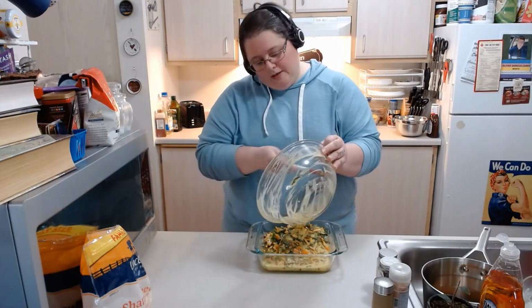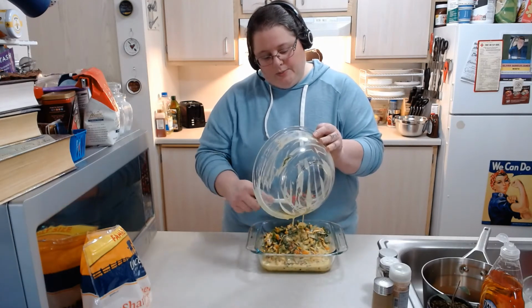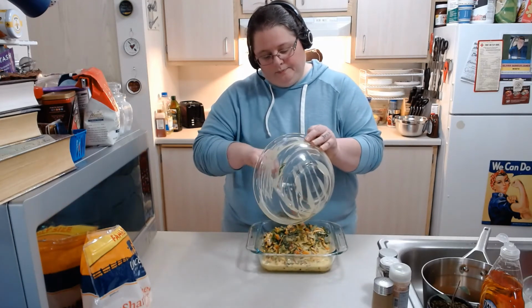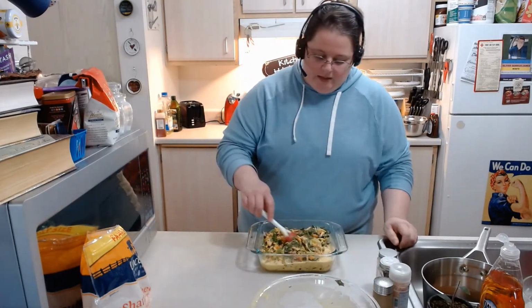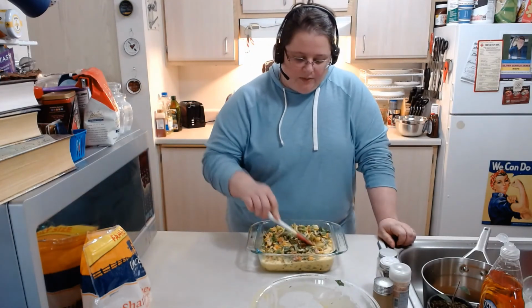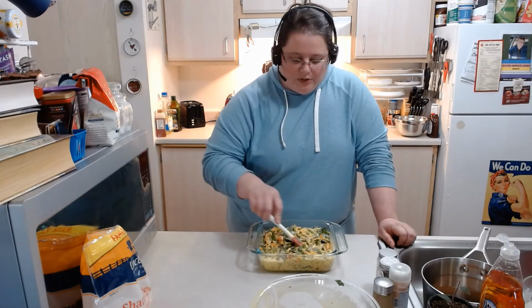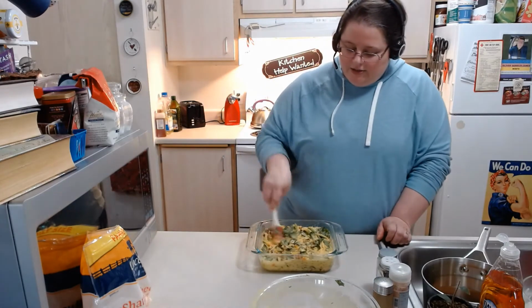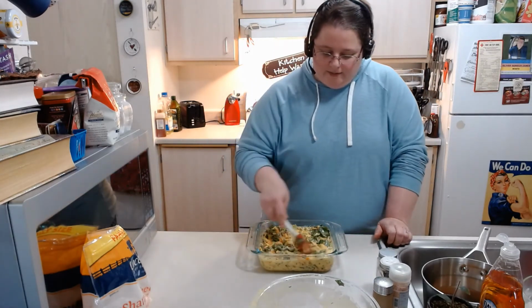Now yours might not look as big if you don't put in all of the spinach. With the spinach, it will cook down because of course that spinach will lose some of its volume. So don't panic. It's okay. You didn't do anything wrong. It's just that's what cooked vegetables do. They kind of deflate a little bit.